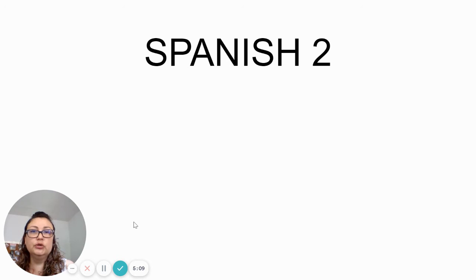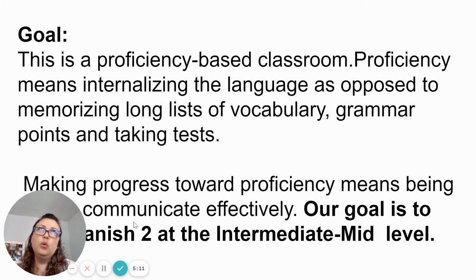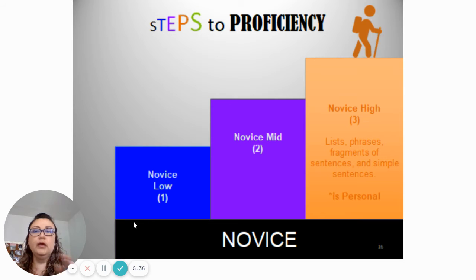Okay, for Spanish 2, we're starting a little bit more at the middle of that. So our goal is to end at intermediate mid-level for Spanish 2. And again, we do the same thing. A lot of vocabulary that is connected to images, to symbols, to practice, a lot of practice in many ways.